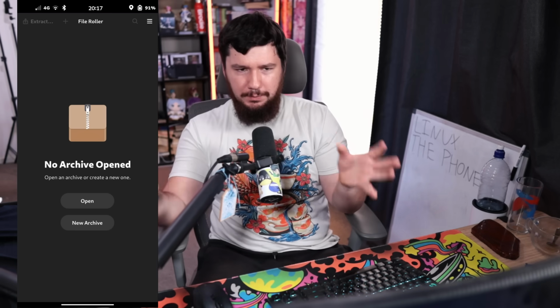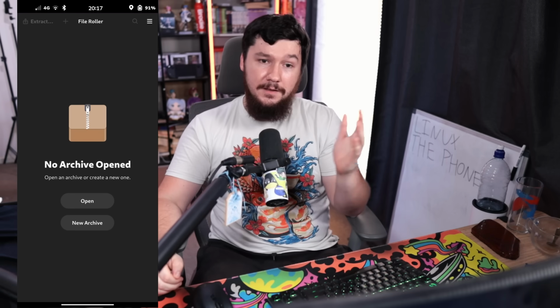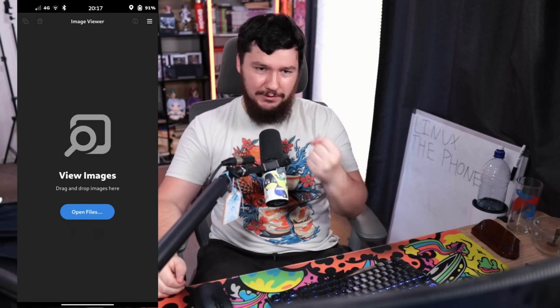It's a phone. I'm not gonna drag a file in. That's not how this works. Also, why are there completely useless welcoming pages all over the place instead of just showing the content that I want to see? The file roller and the image viewer in this case. Why do I have a welcome page and not just a list of files to go and view or open?